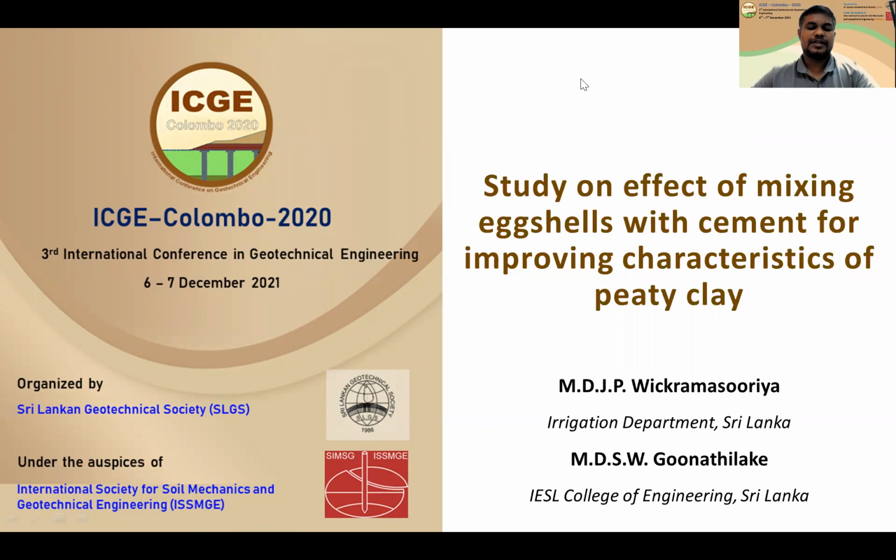Study on effect of mixing eggshells with cement for improving characteristics of peaty clay. My name is M.D.J.P. Wickramasooriya. We did this research with M.D.S.W. Goonathilake.